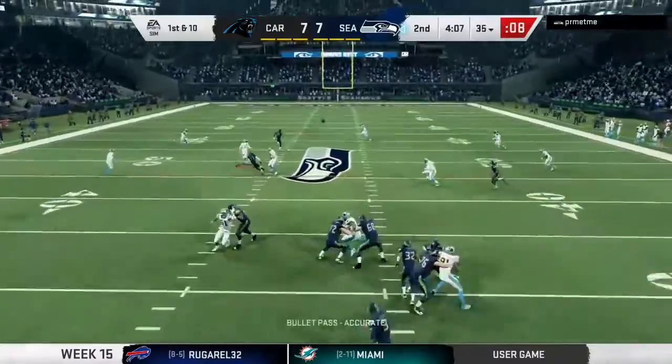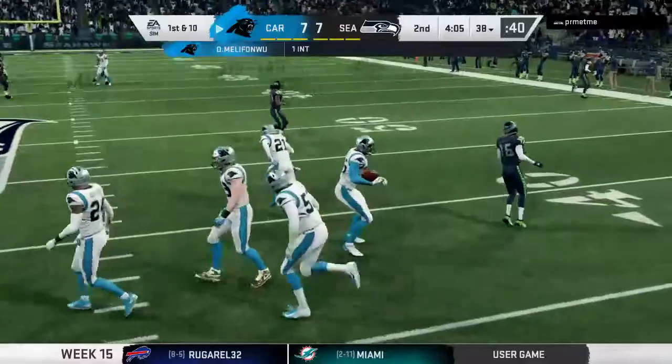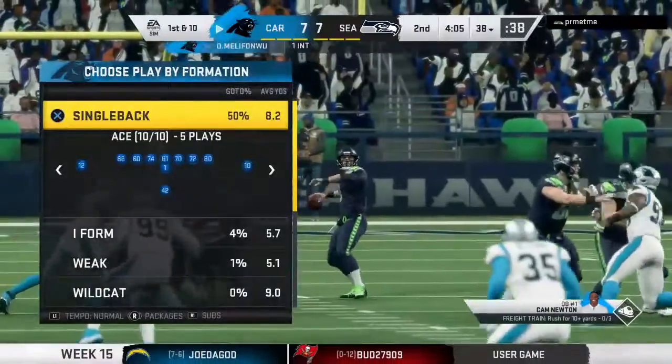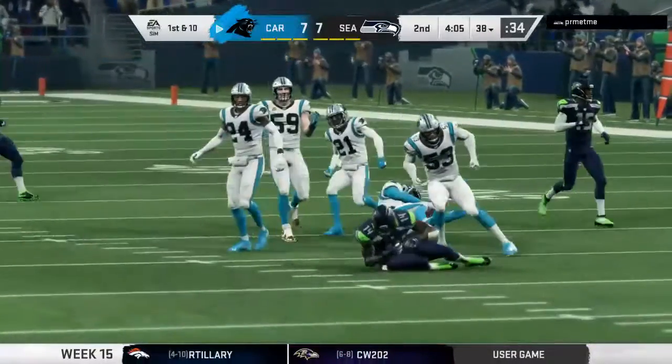Now Wilson from the gun, he'll throw into heavy traffic, and it's intercepted. Picked up by Obi Melifonwu. And they have possession, and they have it at the 38-yard line.